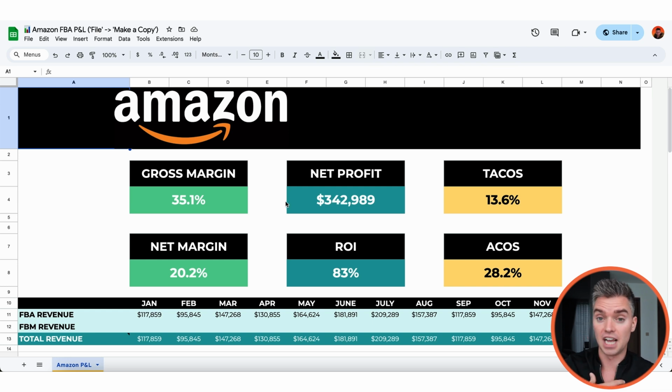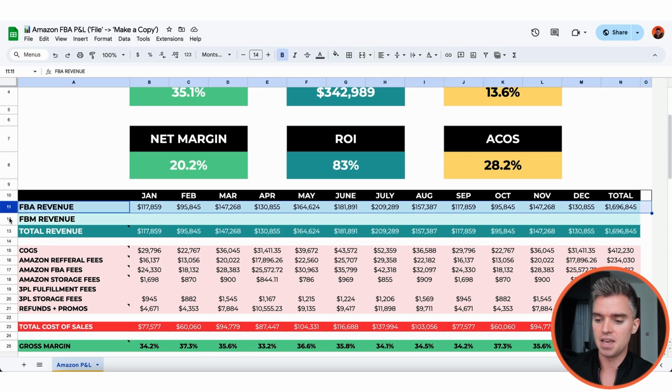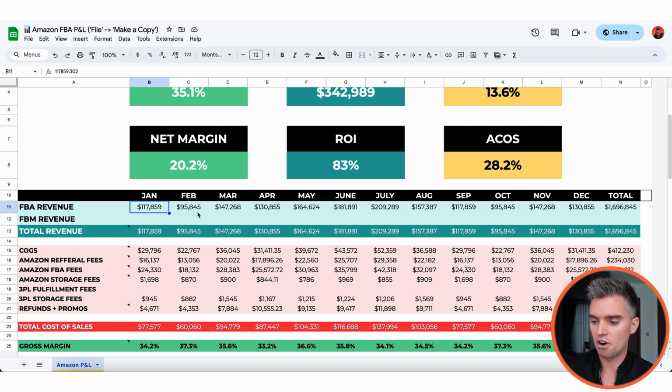This is a tool we built for ourselves, and we literally have given this away for free. So this is so powerful. All you do is go up here to your FBA, FBM revenue, and every month enter your total revenue. So, January, February, March, April, May, June, July, and so on, right? It'll give you the total. So in this case, let's say it's about 1.7 mil. So that's your total revenue for the year.